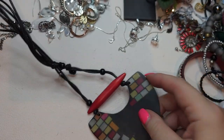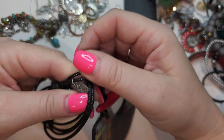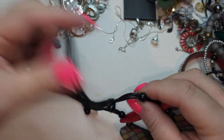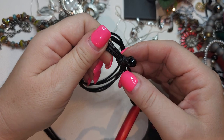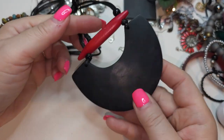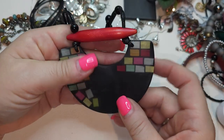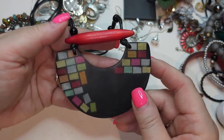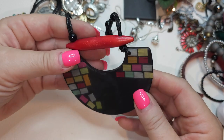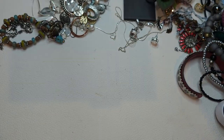What is this? Oh my goodness. We have a Silka company necklace, kind of a fabric cord. You can make it shorter or longer. And then we have this beauty as a pendant. Right here is wood, and this is kind of mosaic, mosaic acrylic, or yeah, never seen anything like that.